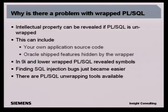Of course, if you can unwrap PLSQL, then finding SQL injection bugs is also a lot easier, because you can just use tools like grep and search on Windows to look for particular vulnerable strings, concatenations and so on. There are PLSQL unwrapping tools available if you know where to look and who to ask to get them. They've been available probably since about 2003, and I know of 5 different ones at the moment.